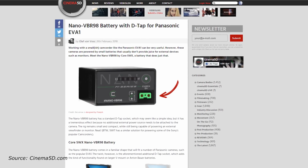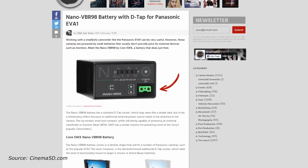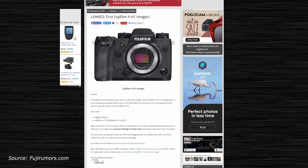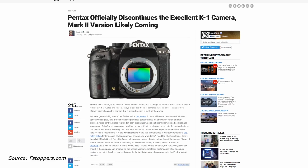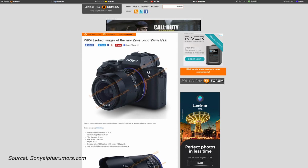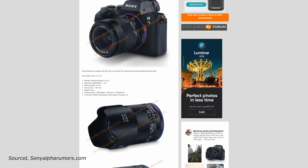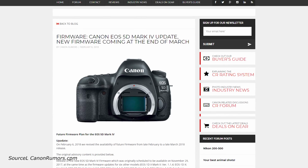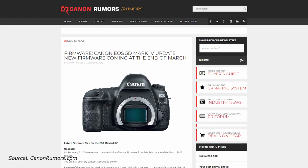Nano VBR98 is a battery for the EVO 1 with a D-tap port. Yeah, D-tap it. Just tap that port. We have alleged leaks for the upcoming Fuji X-H1. Pentax has officially discontinued their full-frame K-1. Dang. Hopefully this means the Mark II is on the way though. Leaked images of the new Zeiss Loxia 25mm f2.4 have been leaked. They're leaking. There's new firmware on the way for the Canon 5D Mark IV, mostly updated lens support. Just bras for your lenses.